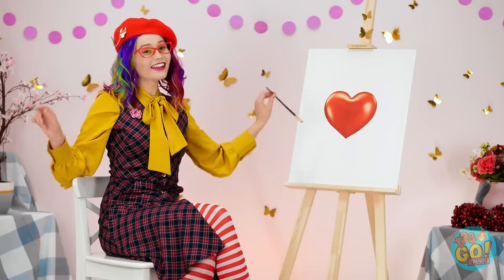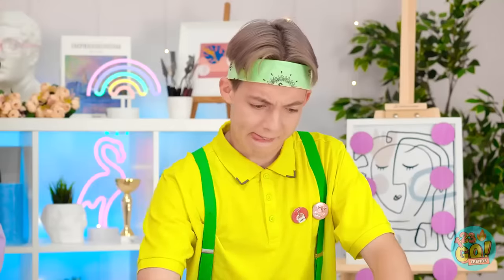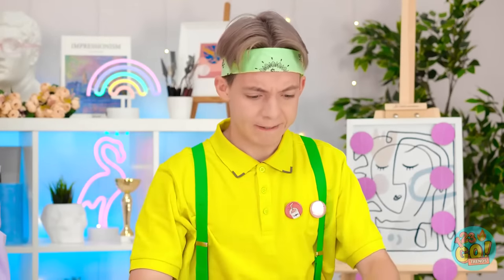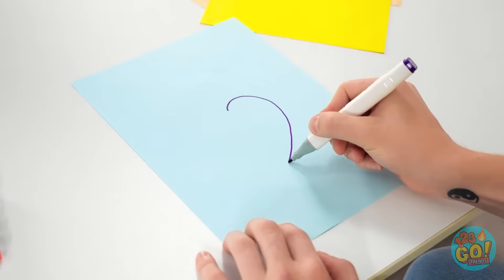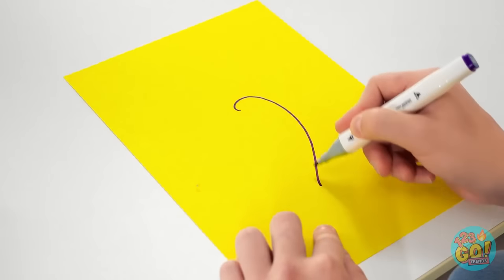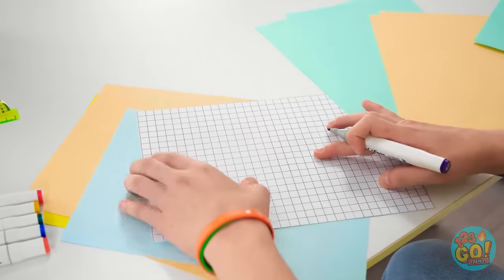Sweet, huh? Want to give it a try? How hard can a heart be? Just a couple of curved lines. Haven't drawn one of these in a while. Let's try this again. One curve here. Ugh, I'm terrible at this. I can't make the sides even. This is gonna take me forever.